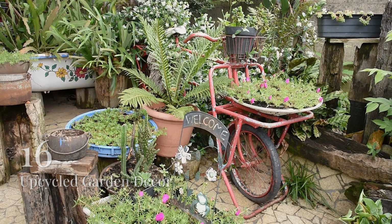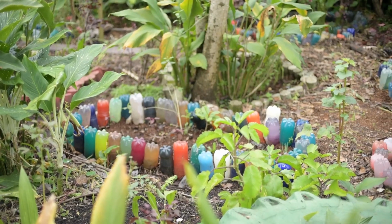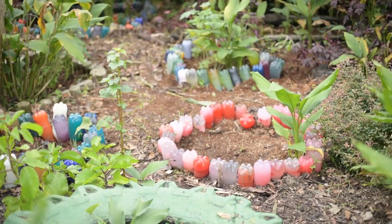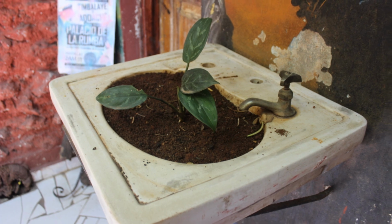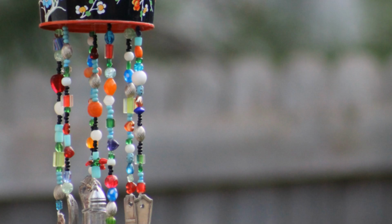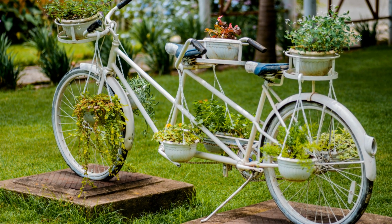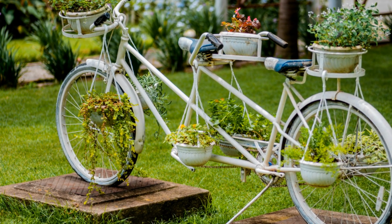Let's unleash our creativity and give those old treasures a new life in the garden. Upcycling is all about reducing waste and adding personality to our outdoor spaces. Picture an old antique sink transformed into a charming planter, vintage teacups hanging as whimsical bird feeders, or colorful DIY wind chimes. The possibilities are endless, and each upcycled piece tells a story, adding character and charm to your garden while keeping those items out of landfills.